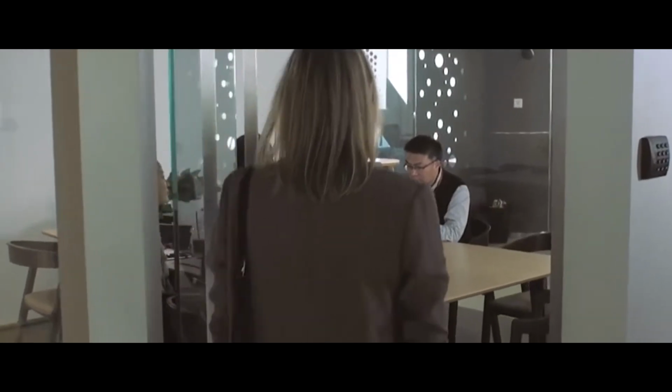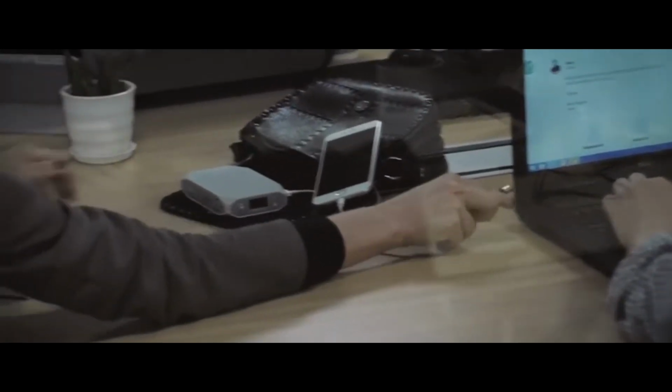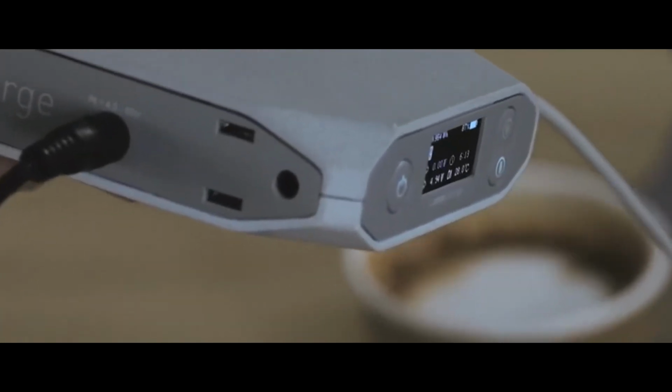The power bank's compact size means that you can carry it with you everywhere and never worry about running out of power while you're on the go. You don't have to carry an extra charger. The battery's universal charging port means that it can be charged with any cable already around you.